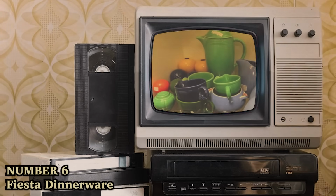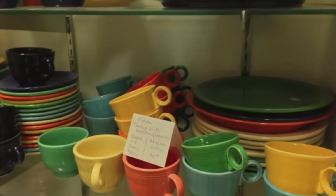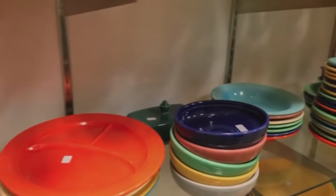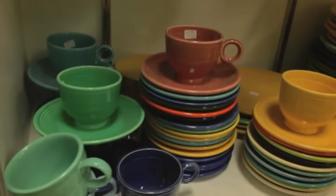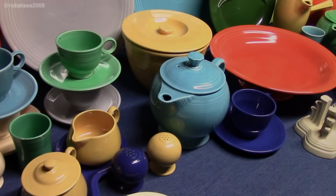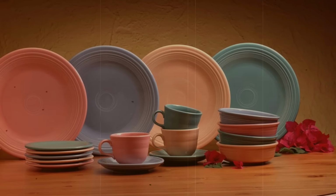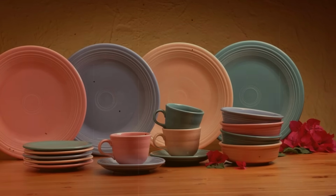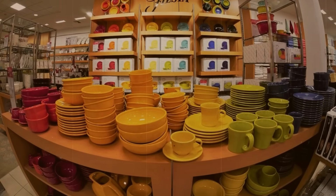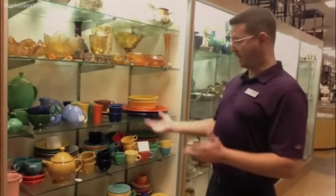Number 6. Fiesta Dinnerware. Even though Fiesta Dinnerware was originally introduced in the 1930s, it made a brief comeback in the early 70s under the name Fiesta Ironstone. New colors like mango red, turf green, and antique gold were introduced to keep up with the bold aesthetics of the time. Even though the line was discontinued in 1973, vintage Fiesta pieces gained popularity again among collectors during the decade. There was something irresistible about the vibrant, bold colors and the freedom to mix and match. You didn't need a perfectly coordinated set. In fact, it was cooler if you didn't.